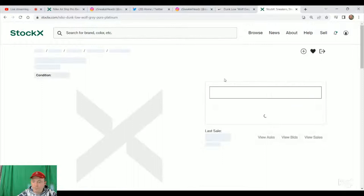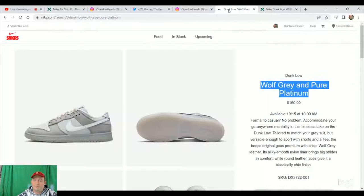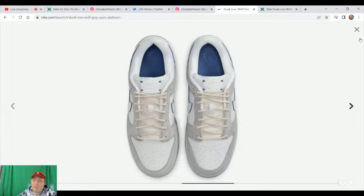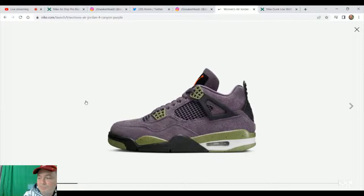Okay, so it doesn't look like there's a lot of resale with this. You could get it for $206. For resale, you'd just have to spend $40 more to get it. It might be worth it. That is a nice shoe, but I cannot justify paying $160 for just a plain Dunk. For me, that's a big ripoff. Just because there's $40 in resale value doesn't mean you should go for it. We're 3 minutes until the drawing. Hopefully, we're going to win.